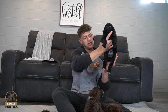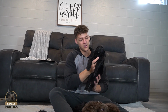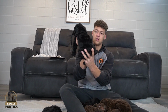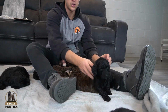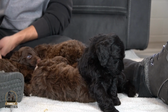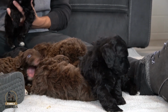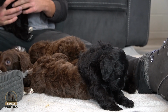He does have the tippy toes in the back, just kind of showing through, and not much white in the chest area at all. Pretty much, you got a nice solid look here. So a nice wavy coat as well. He'll be a beautiful big boy, and he just wants to sleep. So that's it for him. See if I can keep on going with my streak and not doubling up.